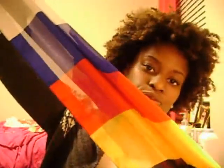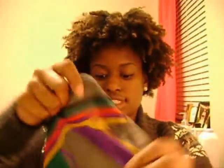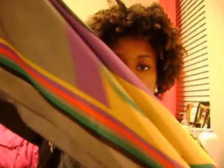So, the first thing is this really pretty scarf. And this could be used for like a head wrap or a decorated fashion scarf or whatever. And then this one is a really pretty scarf that I'm definitely going to use for head wraps and stuff. But yeah, I love these scarves. And they were only $1.98, so only about $2 per scarf. Okay.